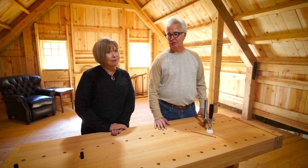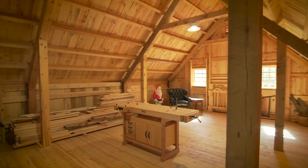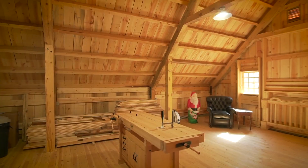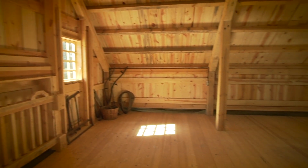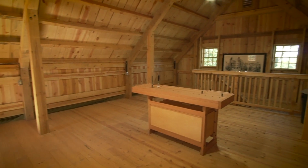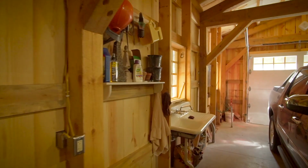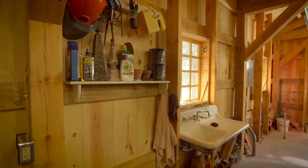And we're still getting settled in. The barn was just built in May, so we're up here in the loft and trying to figure out how to use the space. We think we're going to turn this into a workroom. I've got lots of projects for it. So we're still continuing to adapt the barn just the way we want it to be. We put a sink in downstairs for my gardening, so there'll be a whole side of it that's dedicated to gardening.